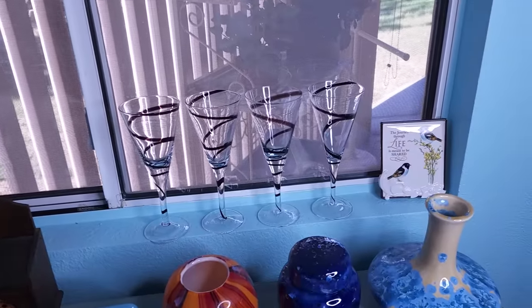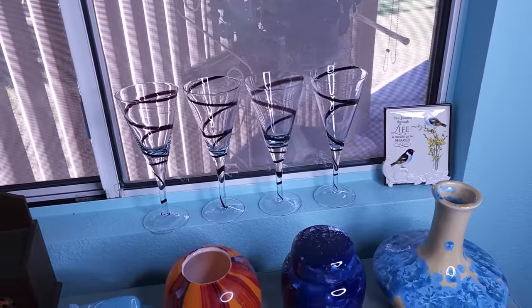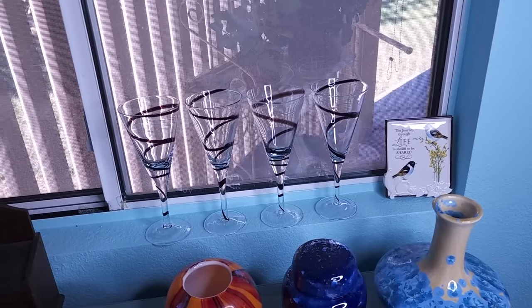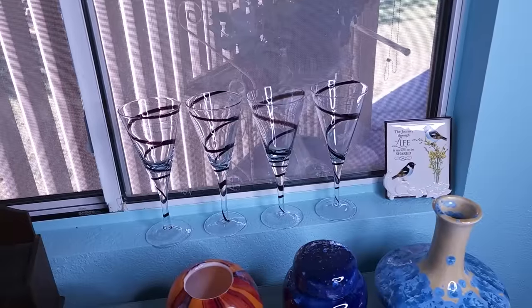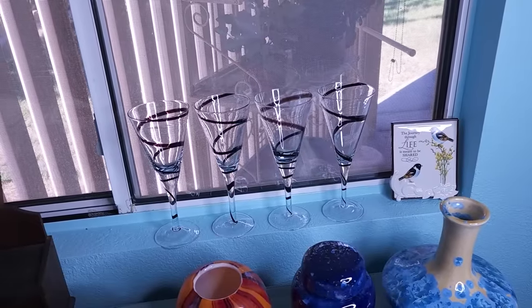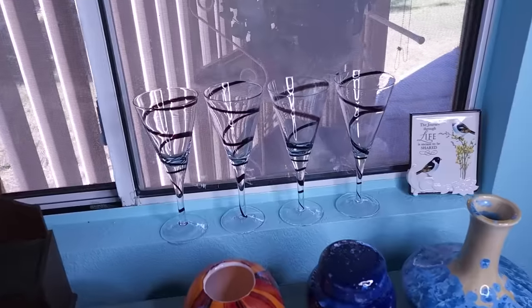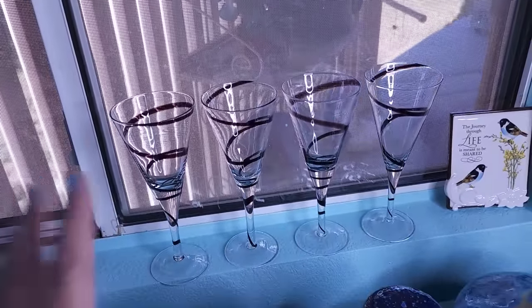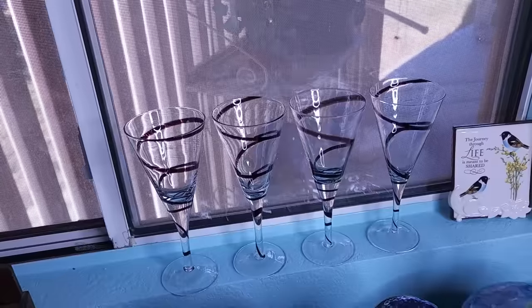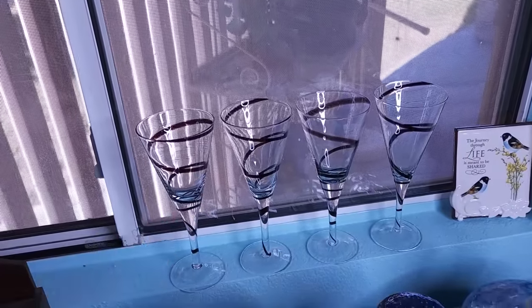I usually am drawn to any of the glassware that has the swirls. It's usually a Pier 1, Crate and Barrel, some high-end classy glassware. These are Pier 1. And I paid, let's see, $2.49 minus 30% for each one of them. But I can get 40 to 50 as a set of four. And I almost didn't pick them up because I found the chipped one. But then I looked up and there was another perfect one. So we have our set of four.